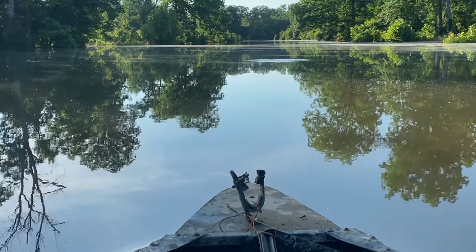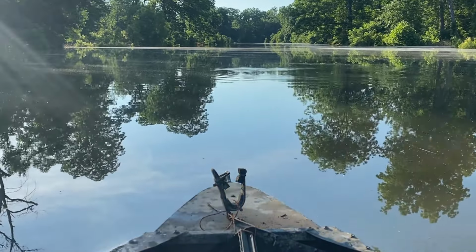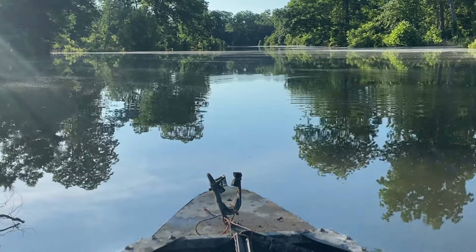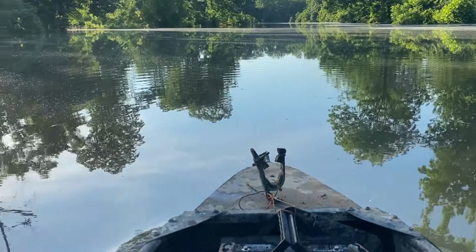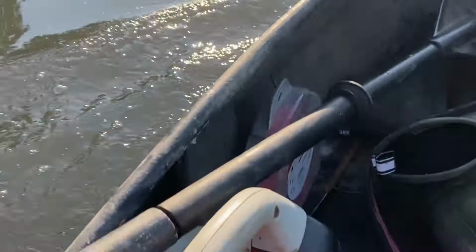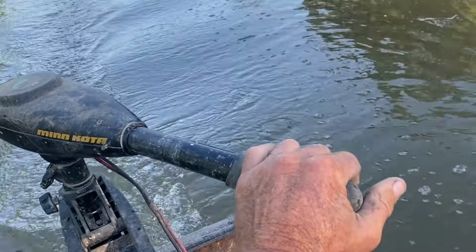I don't know if that was an alligator just come up or an alligator gar. But there are alligators out here. I seen one last summer in one of the bar pits. You don't see, I got my blower and my weed eater and my water in the back of the pirogue, little trolling motor.